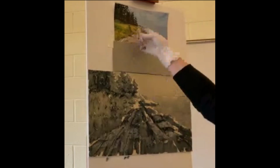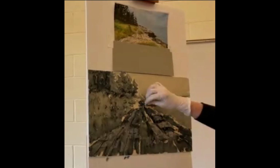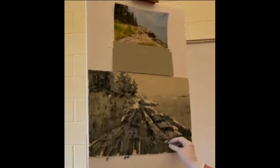This is interesting because it changes back here and it's got this really different little pattern. So I'm going to try to identify that.